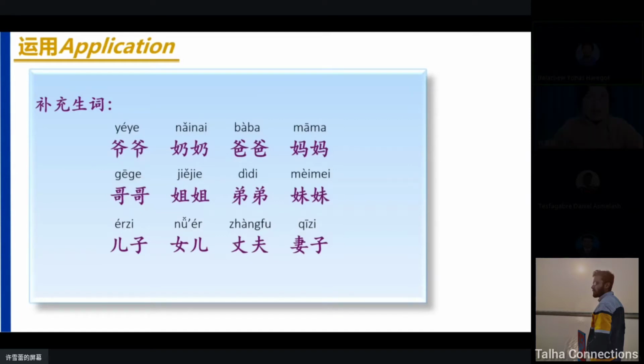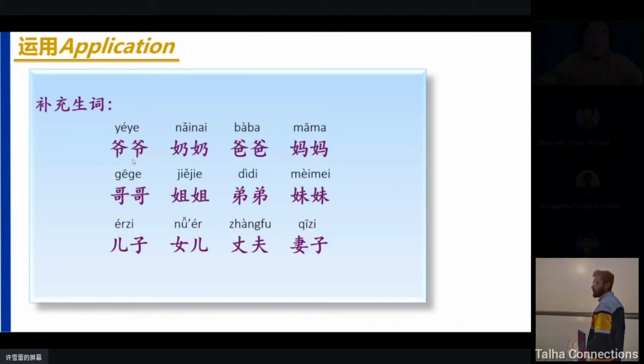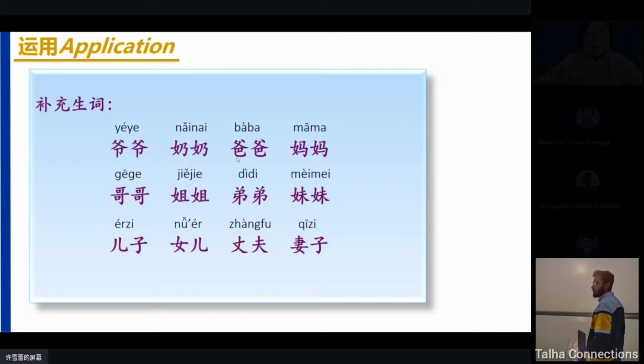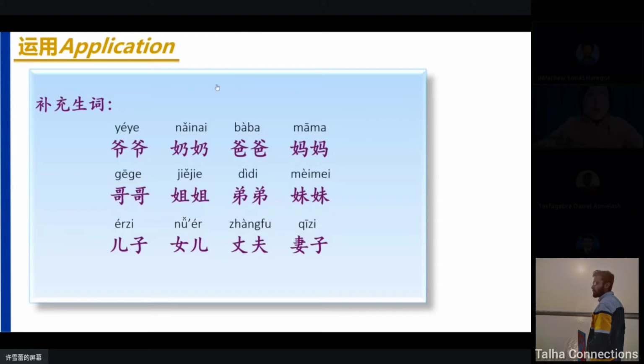Okay. 很好. Very good. Now, again, you read after me. Just read, you don't need to turn on the mic. 爷爷, 奶奶, 爸爸, 妈妈, 哥哥, 姐姐, 弟弟, 妹妹.